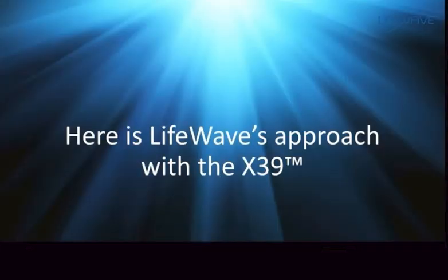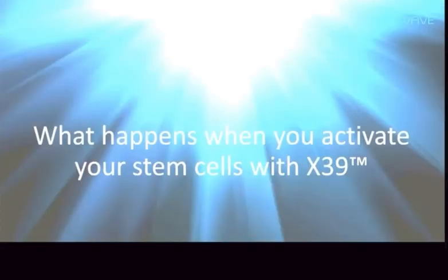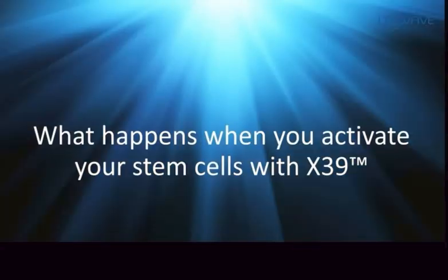So here's Lifewave's approach with the X39. What we want to do is make stem cell science affordable to everyone. It's very, very important that we make it safe, it's legal, and we're going to activate the stem cells that are already within your body. And that's how we're going to make it affordable and safe. And as you're going to see, it's extremely effective, and it has a huge number of benefits.